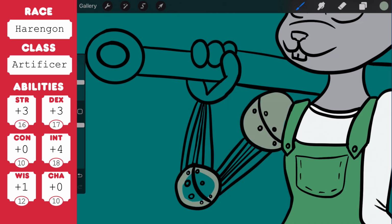So I haven't given this one a name yet. I think I'm going to call her Kit. I think Kit is a good name for her.